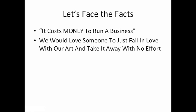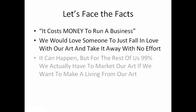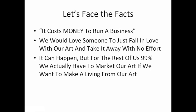And occasionally that fantasy comes true. But for the rest of us, 99%, we actually have to work pretty hard at marketing. I mean, it's not to say that it can't be done and you can't get what you want and make a decent living from your art. It just isn't maybe always as easy as what the brochure said when you first got that Become an Artist brochure. Anyway, so let's continue on with our list.